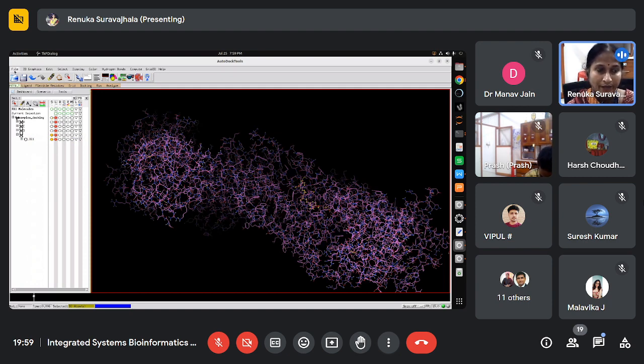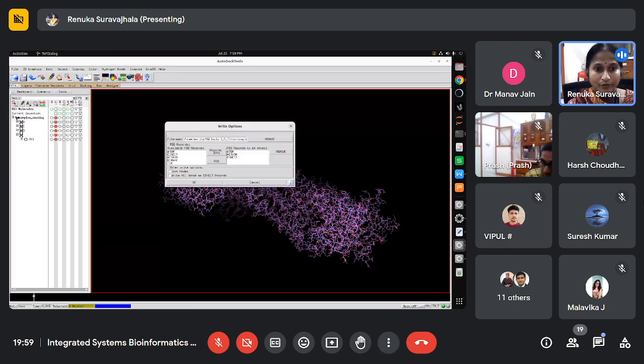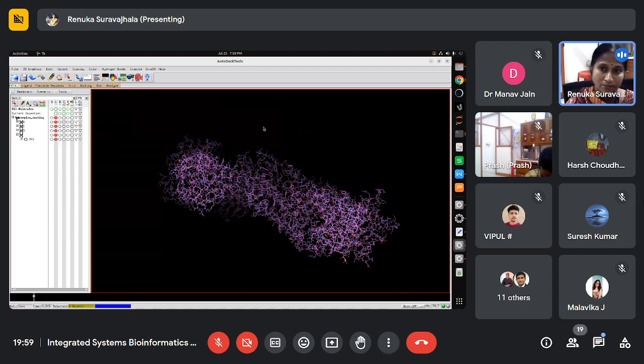Then I have to convert these again. Any visualization software can only read PDB files, not PDBQT files. PDBQT files are only read by the AutoDock tool. That is the reason we converted into PDBQT, and now we have to convert again into a PDB file. So we can save as a PDB file, and I have already saved, so I don't want to save it again. Once you save as a PDB file, you don't need the AutoDock tool anymore.